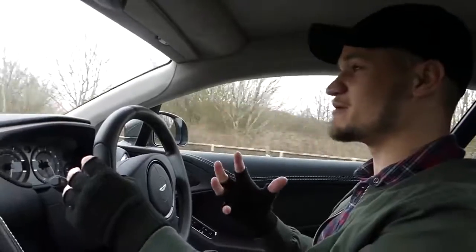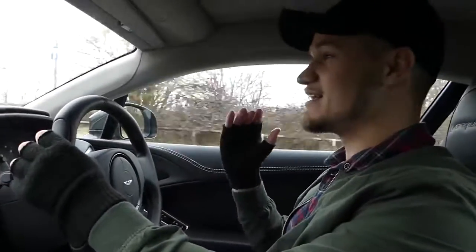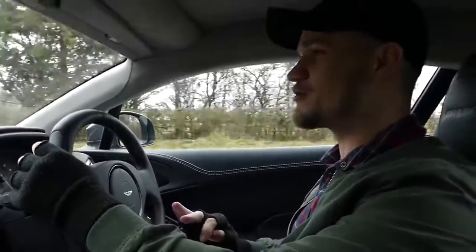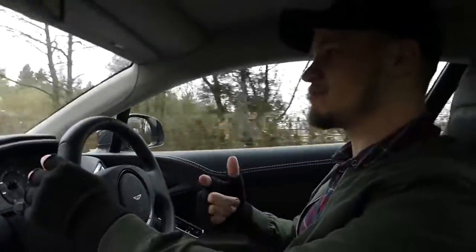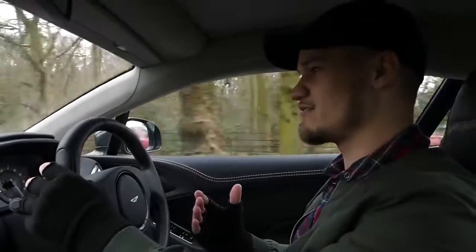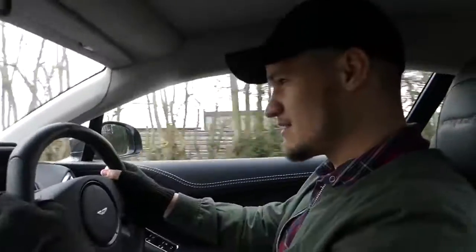The stats and the performance of the DB11, yes, they are incredibly impressive, and I think people are going to question whether that car is going to be as good, if not better, than this car. And I'm sure with that AMG engine, it is going to be absolutely phenomenal. But I just can't wait to drive that car and just see just how different the two cars are set up, because speaking to the guys at Aston Martin Amersham, they're very excited to drive the car, but they're also very excited to compare the Aston Martin Vanquish to the DB11.